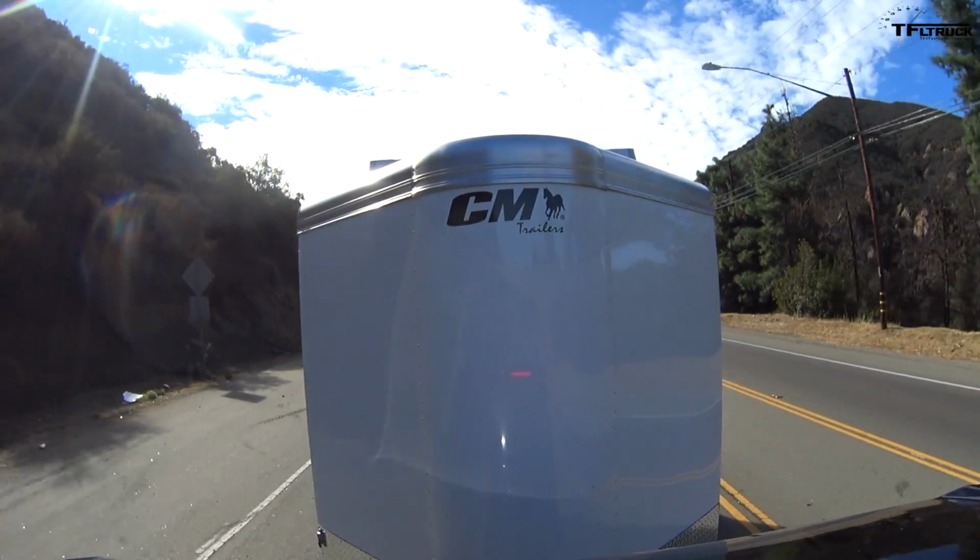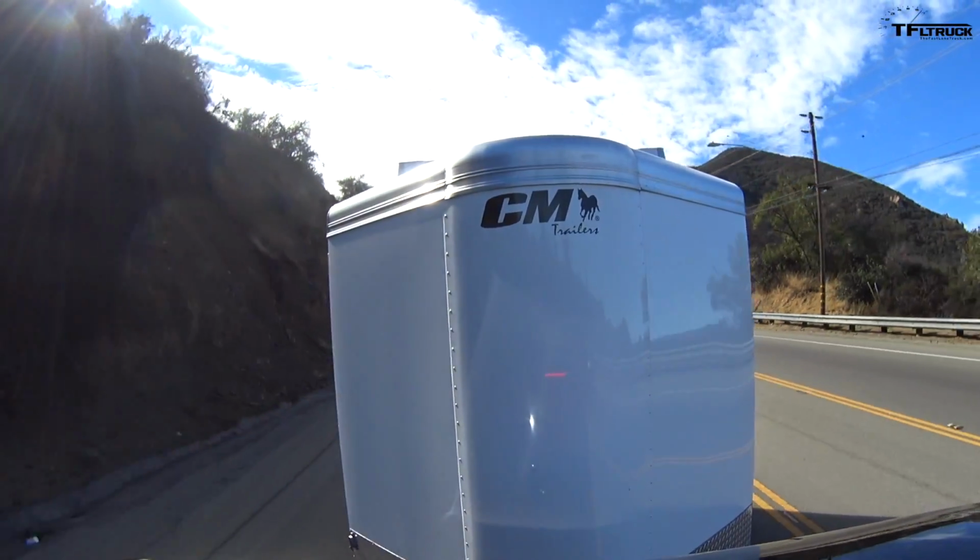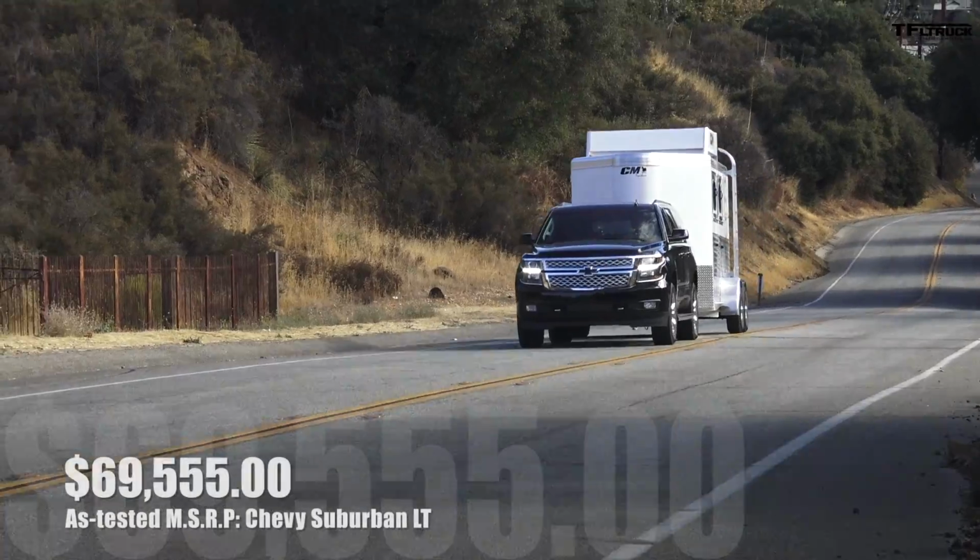Having said that, the 6-speed has been around, it's proven, it's true and time tested, and this truck is doing a really good job of grade shifting and keeping me from overdriving down this hill.